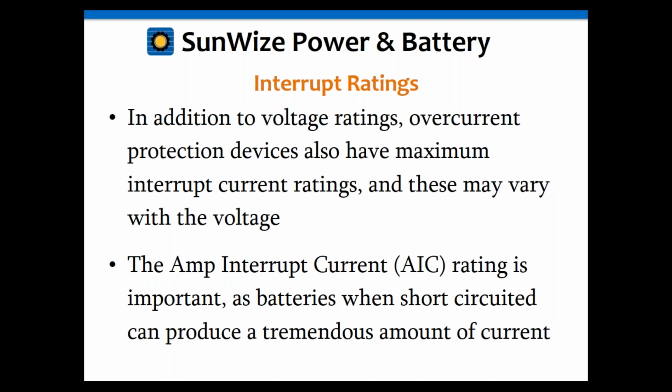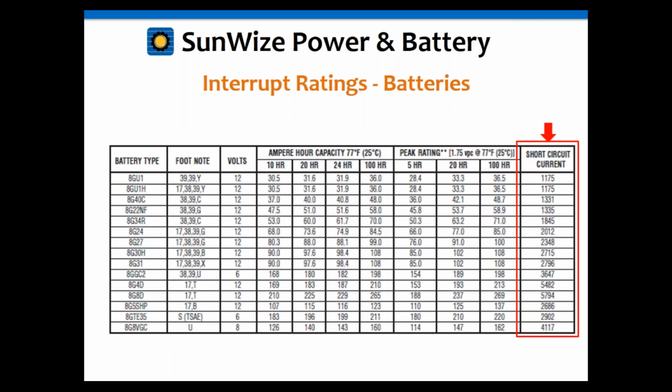Okay. Going to go through a few examples of that. This is just to let you know, the batteries. This is from MK on their 8G battery line, and you can see the column all the way on the right gives you the short circuit current rating. So they actually give you that information. Most battery manufacturers should have that. If it's not on their spec sheet, contact them. They can give you that information. As I was saying, you can see on the 8G 8D, it can get all the way up to 5,749 amps at the battery.